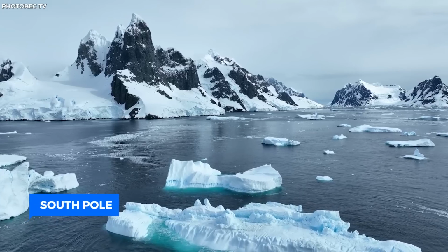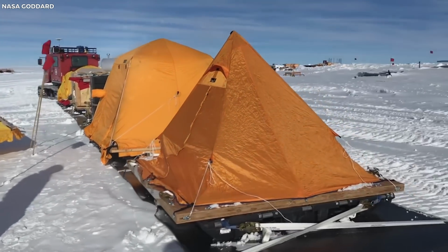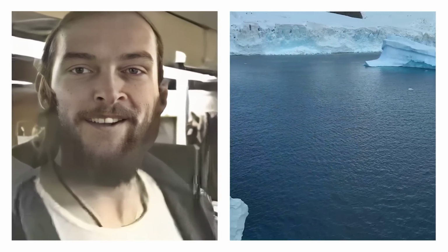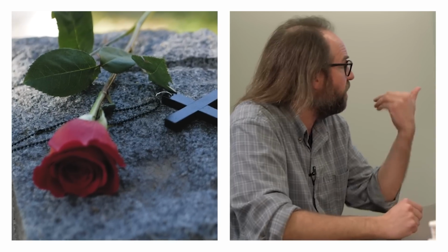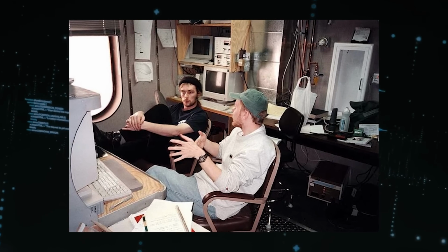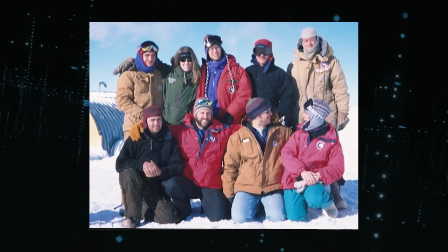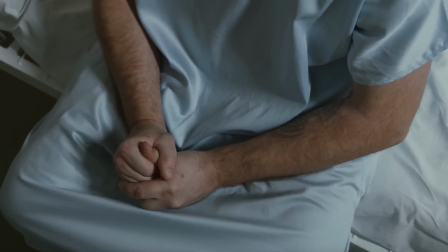In the South Pole's frigid isolation, an Antarctic researcher met an abrupt, tragic end. Rodney Marks's mysterious demise back in 2000 marked Antarctica's first and only recorded murder. His baffling death spawned intrigue and suspicion in the normally placid polar research community. Marks, an Australian astrophysicist, had spent the winter at the Amundsen Scott South Pole Station. During the long months of endless darkness, he suddenly fell ill.